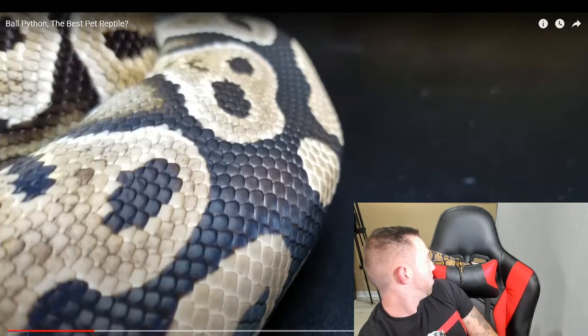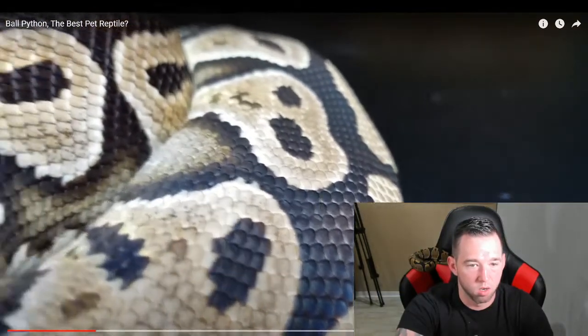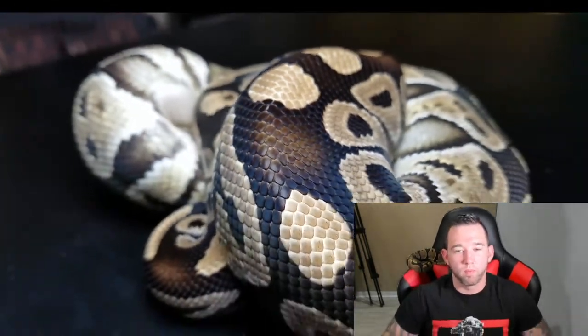Startle him. Maybe our definitions of startling is different. To upset them. They're big enough that they can handle a little bit of rough handling. Of course, you want to try to avoid this, but sometimes you might have somebody who, like a child, handling a snake, and this snake is big enough that if a child squeezed it a little bit or dropped it a little bit, it probably would be okay.